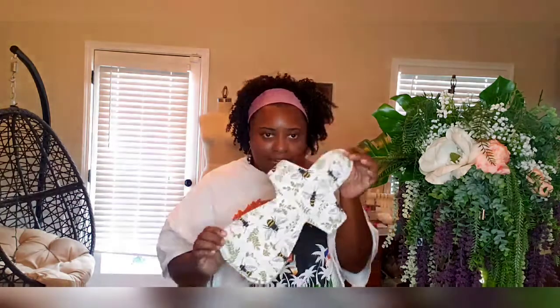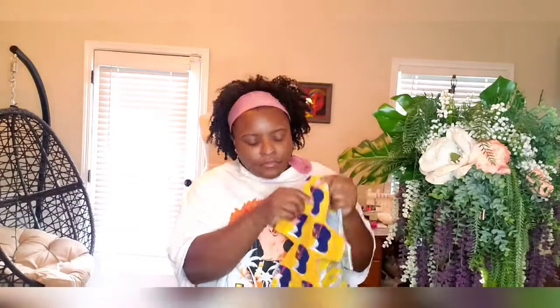And I use a darker print for the side that sits on my vagina where I'm bleeding. And I just use really nice creative prints for the back. I'll show you. This is a bee. See, this is some birds. And this is a really nice one right here. And I really like this print, so I used it twice. And you know I love my water, so I use an Under the Sea water print. Some more bees.